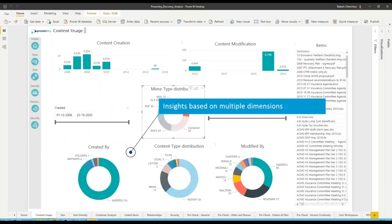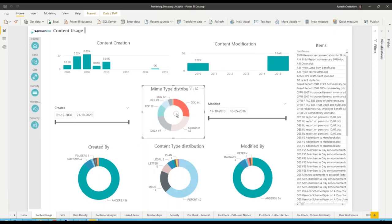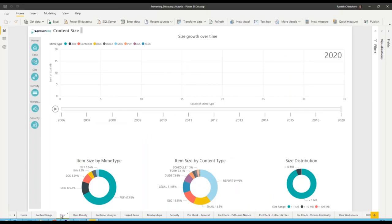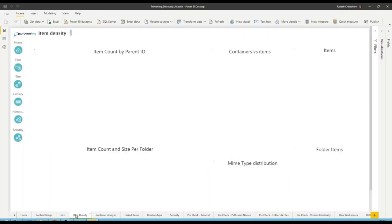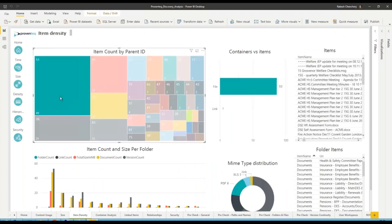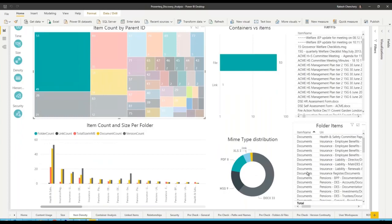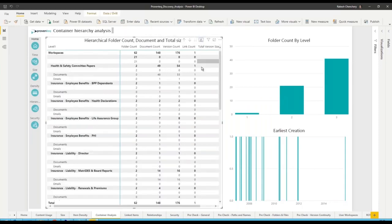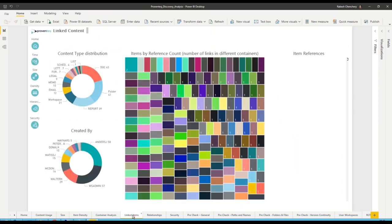This is time-based, when it was created, modified, who is creating it, modifying it, how the size of the data has been growing, what type of data has been created, its distribution in various folders so that it doesn't have impact on the SharePoint's list view threshold. Looking at it even hierarchically, a deep dive to see at which level you have how many folders, how many documents, what size. Also multi-filing.